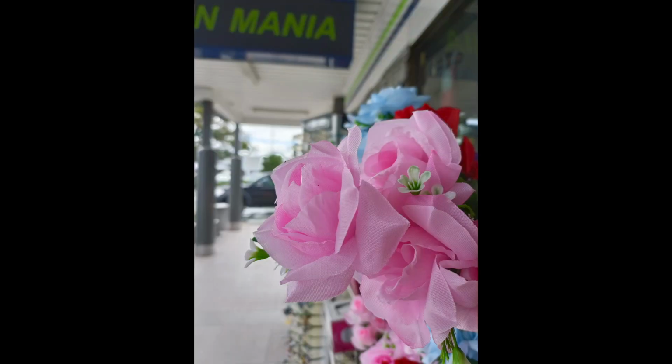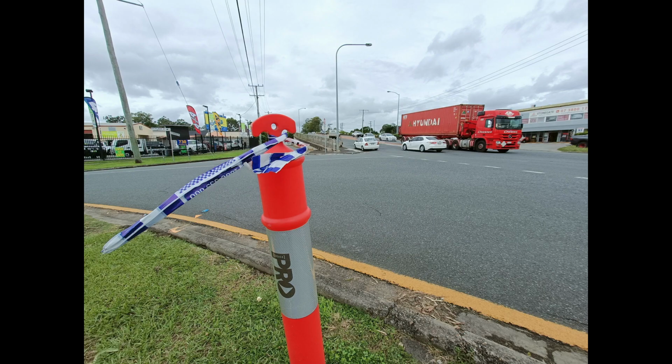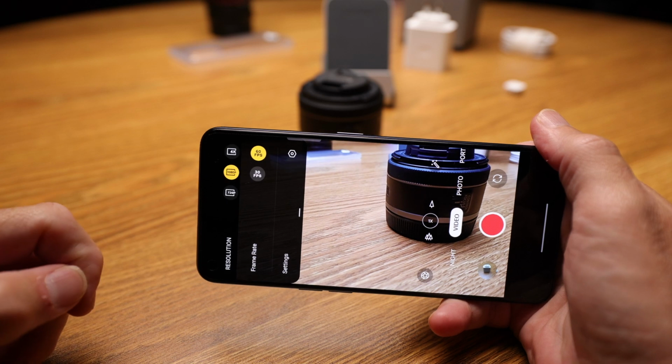Now the rear facing camera is coming in at a 64 megapixel main shooter, then an 8 megapixel ultra wide and an 8 megapixel macro. And then the front facing lens is a 32 megapixel camera and offers some really good photos as well in low light, selfies, portrait mode. You're going to be killing it because of the features that are in this camera.